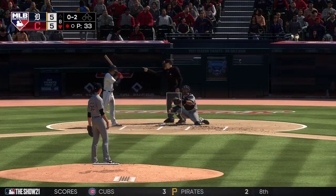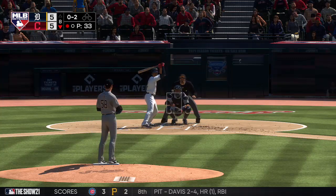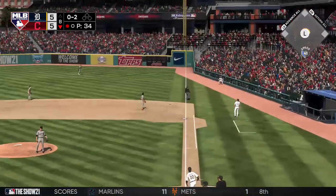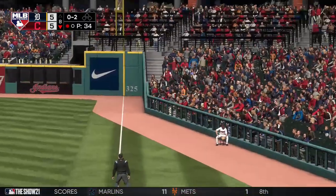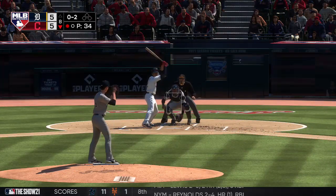Slider, and he can't pull the trigger. 2 strikes. Bases are empty, 1 man out. Did a good job to shorten up and protect the plate, and he'll have another shot at it here. Another 0-2 home.